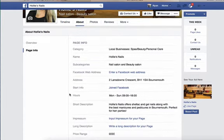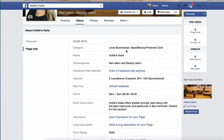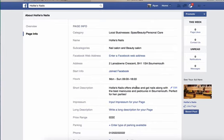Go to the page info. We've got even more information on here. So again, it's now got our page name in here. It's got the category that we said we were listed in and the subcategories as well. This all helps in the searches. We've got our address here, as we know, and the hours that I've just put in, along with a short description of what the page is.